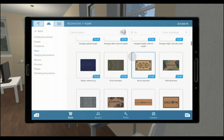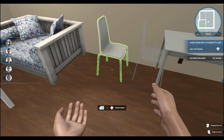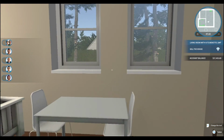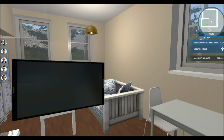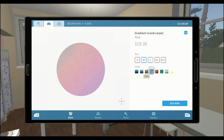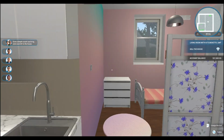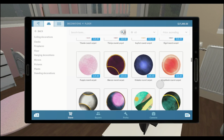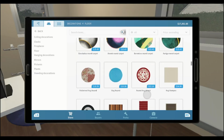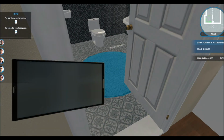What am I doing now? Oh, I am buying some rugs. Now, if you look over to the left, our list of potential buyers, there's an elderly couple at the top, and they really love rugs, and they really love wall art. So I always add some wall art and some rugs anyway, but I'm more inclined to add some if they're toward the top of the list.